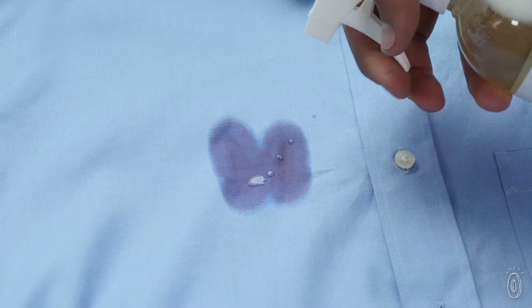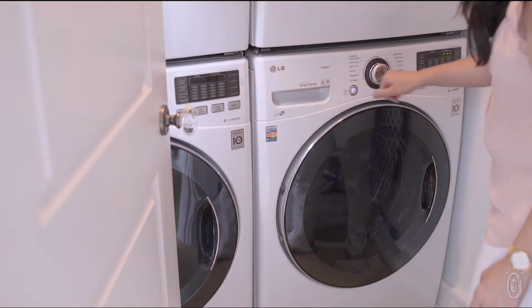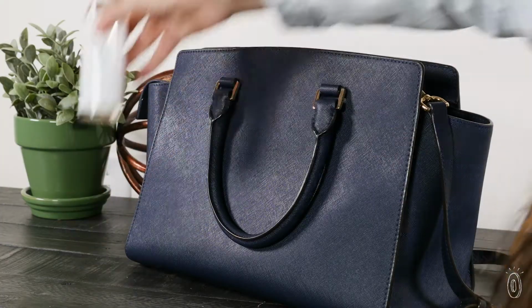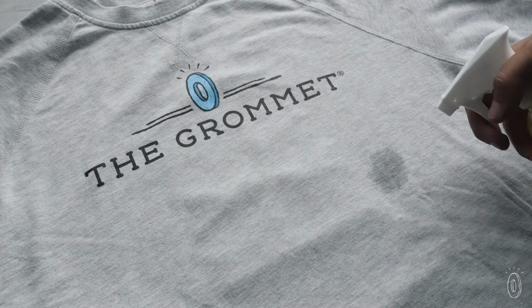From the remover to the bottles, Puracy is making it all in the USA, and they are proudly transparent about what's in and not in their formula. It's non-toxic, hypoallergenic, bleach-free, and biodegradable, with no fillers or additives.